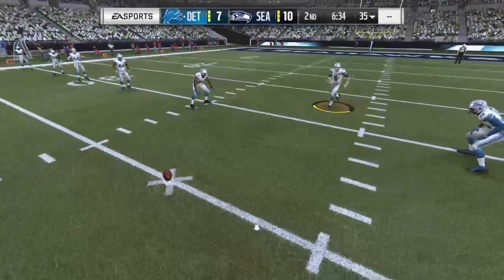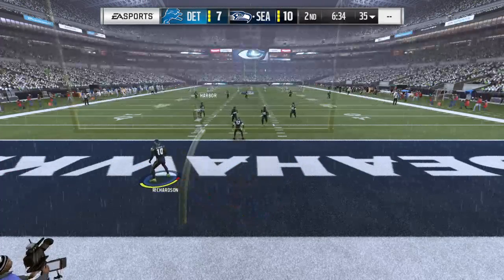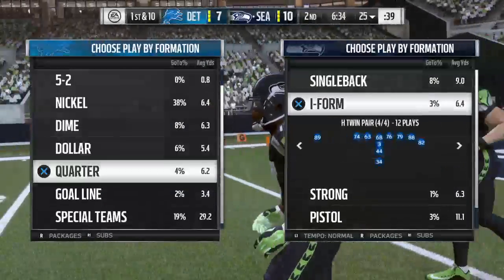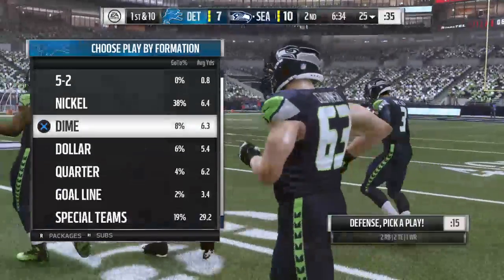Here's Martin now following the score as he'll send this one away. And this will not be returnable. It's out of the back of the end zone for a touchback. As Seattle now ready to march out of the field. And they split the uprights last time for 3.